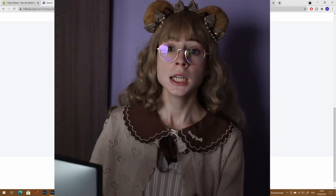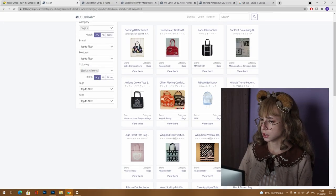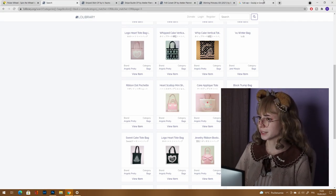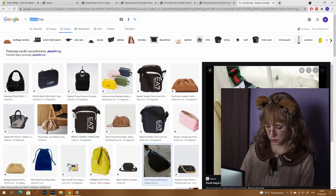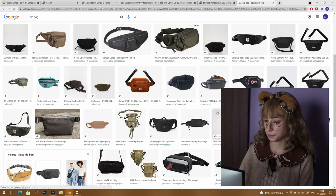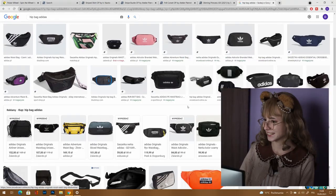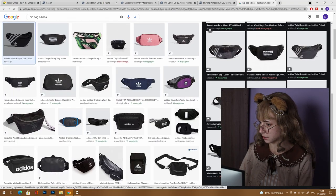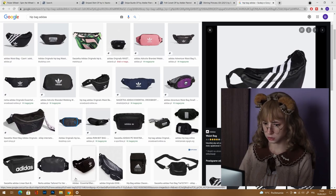Oh, I know! I know! Oh, I'm so silly! We need the... I don't know how it's called. Hip bag? Is it called hip bag? Yep. I think it's called hip bag. Great. That's just what I need. Boom. Perfection.